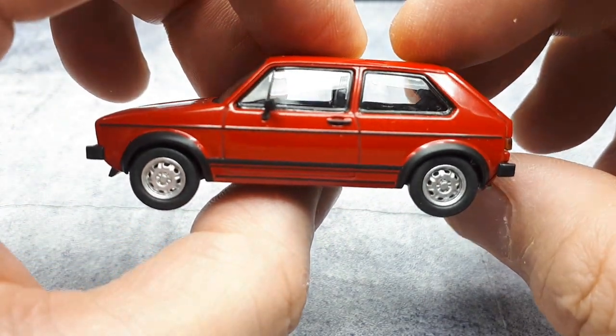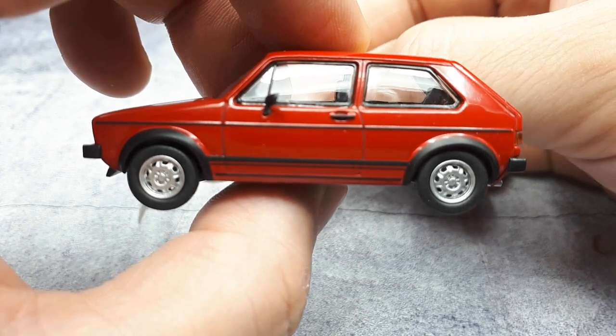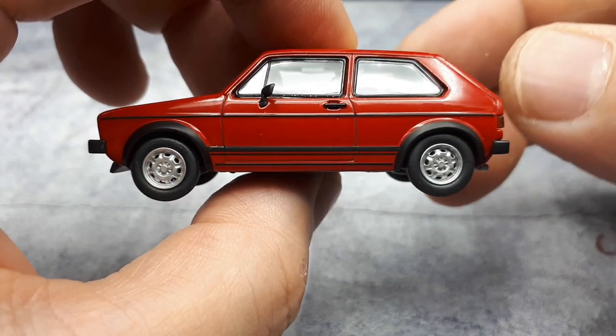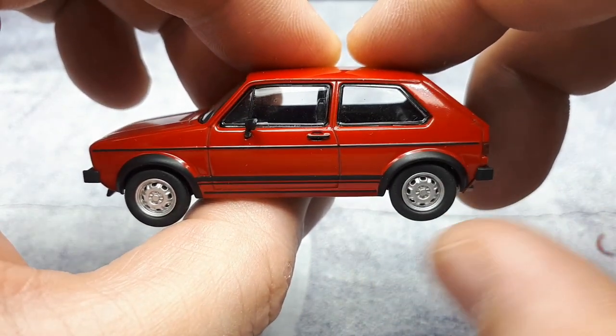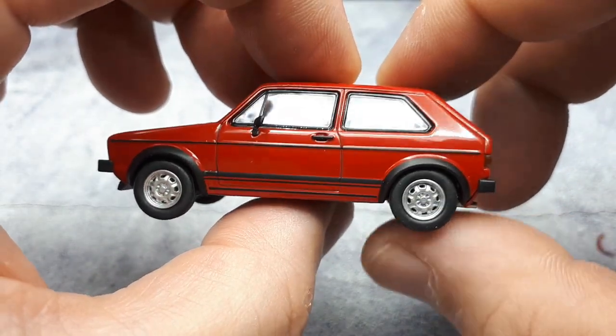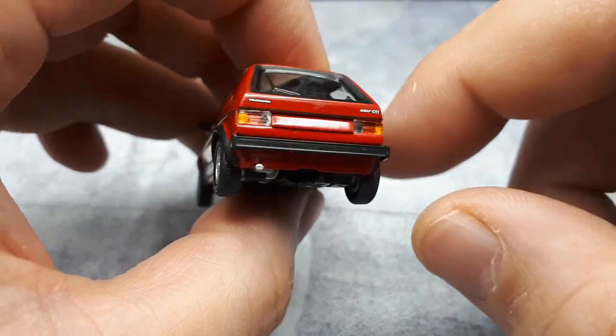I'm noticing, I think, yeah, look at this wheel, this front wheel. There's actually air passing between those spoke holes. So that's pretty neat. That's why I love Kyosho. Most of the time they have the little air holes going between the wheels, making them look so much more realistic. Okay, this side, pleasantly, there's no paint problems.